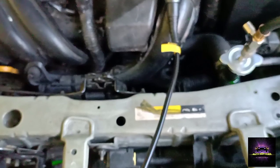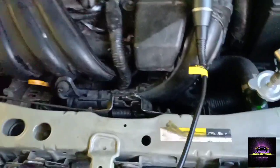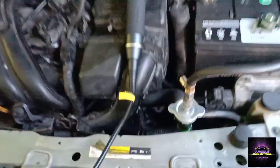Customer said that they flushed out the radiator, they replaced the temperature sensor, and also it doesn't have a thermostat. So this is a confirmed head gasket issue on cylinder number 3.